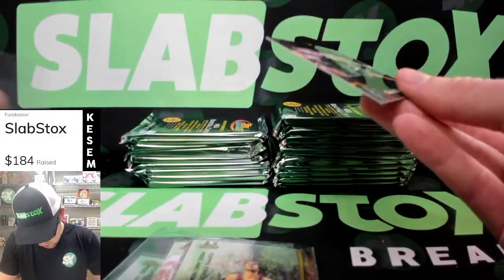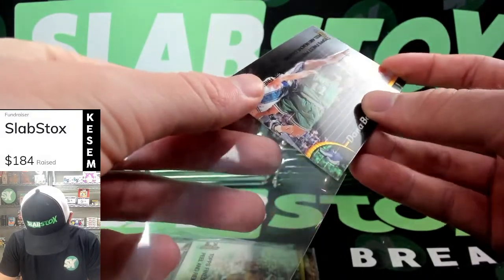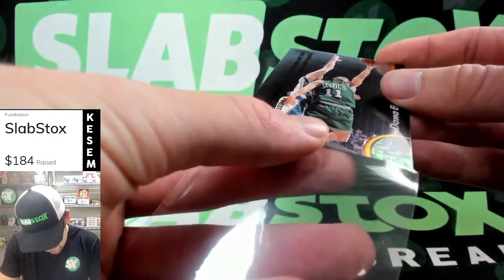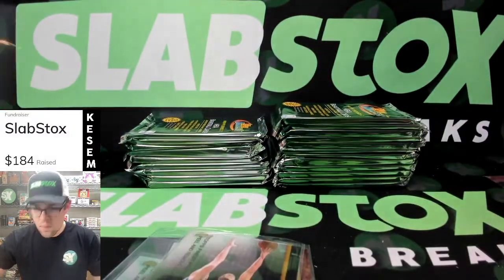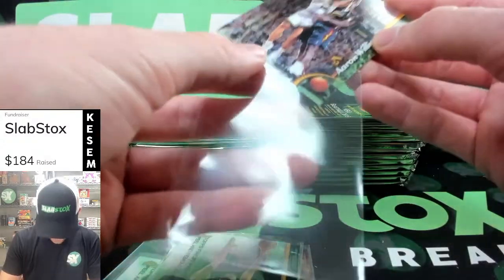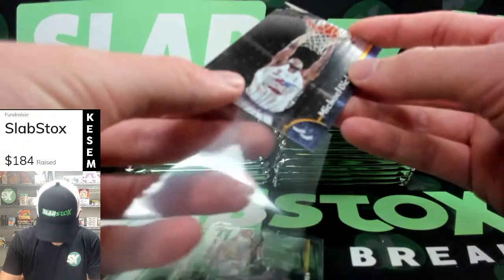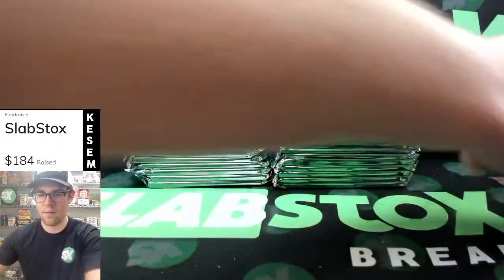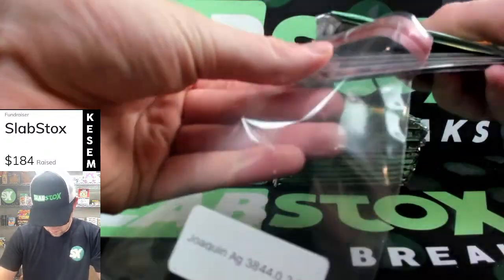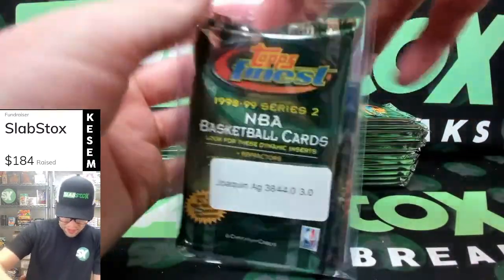That penny sleeve is not cooperating, or the card isn't. One of the two. There we go. Pack 23 going to have that Jordan Kobe refractor. Joaquin A at number three. Thank you for joining. Adam and Magic want that big hit to be saved for the end.